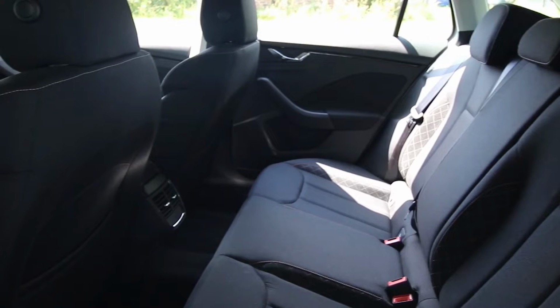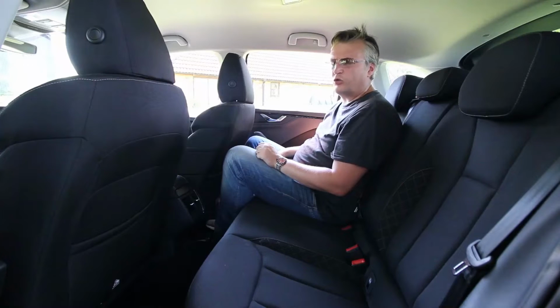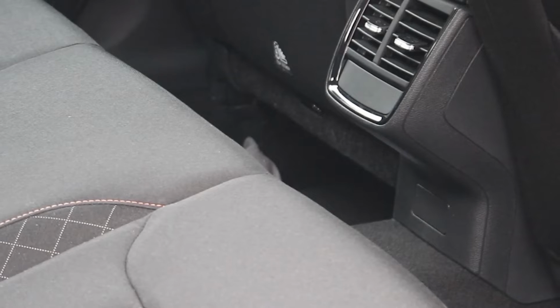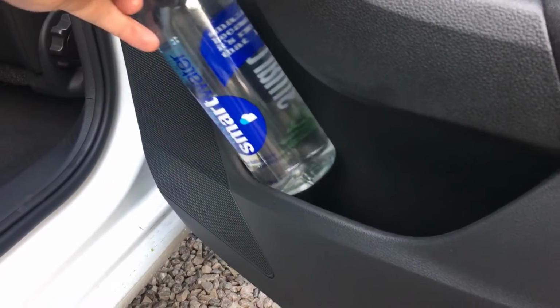There is no armrest. However, as an optional extra, you can even get a pull-down armrest in this car. And you don't normally see that in this class of car. As you can see as well, there's an insert here for some USB-Cs. Decent sized door bin where you can fit a bottle of water.